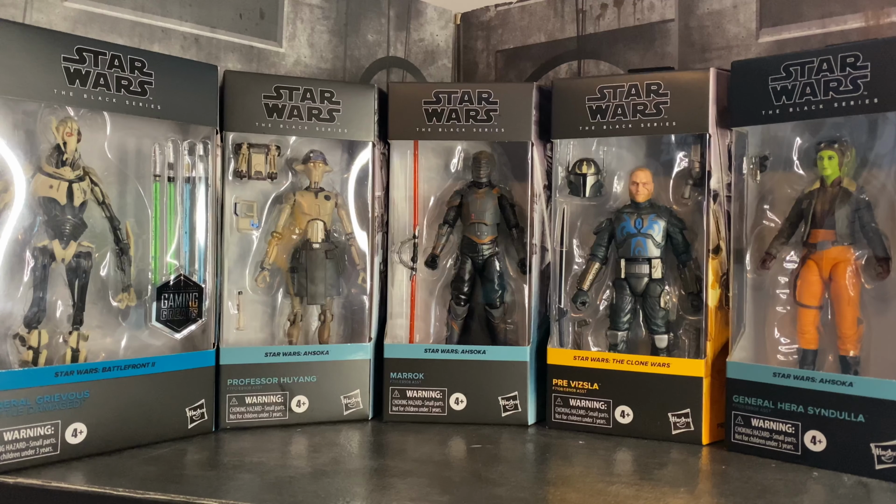So back with more Black Series figures. I knew these were coming. If you watched my last video with the Clone Wars wave, which I'm calling the Clone Wars wave, I can't keep track of the numbers of the waves. So I'm just going to call this Ahsoka Part 2, and the last one, the Clone Wars wave, just so you guys are aware, even though I know Pre Vizsla is in here, and he's considered a Clone Wars figure.